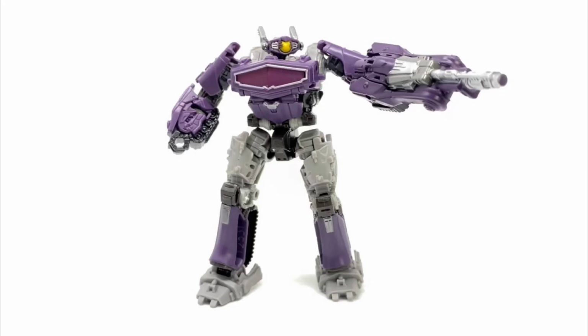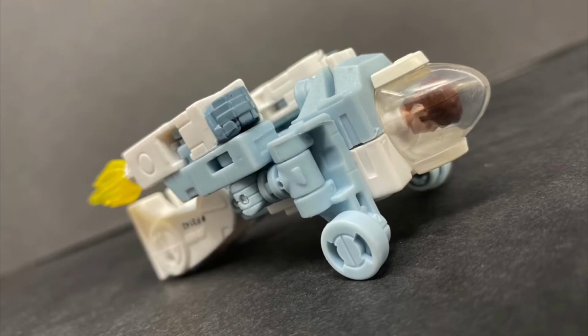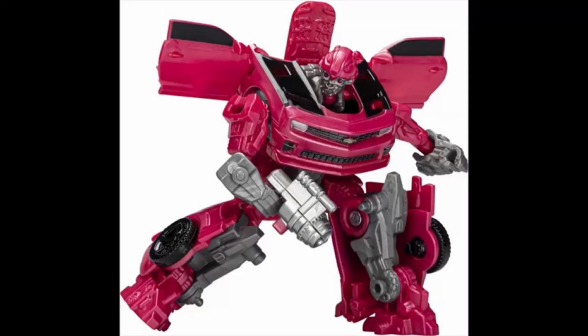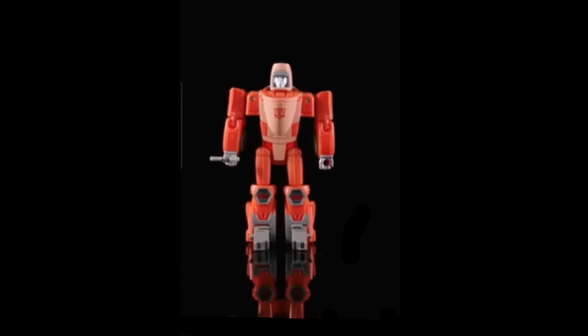Starting off, Core Class Shockwave. Next was Core Class Ravage, and this thing came with a whole bunch of accessories and transformed into a little cassette box that could go in 83 Soundwave's chest. Next was Exosuit Spike Witwicky. Next was the Bumblebee-looking version of Laserbeak. Can't believe Hasbro actually did this one. Next was a Core Class 86 Ratchet. And lastly, Core Class 86 Wheelie.